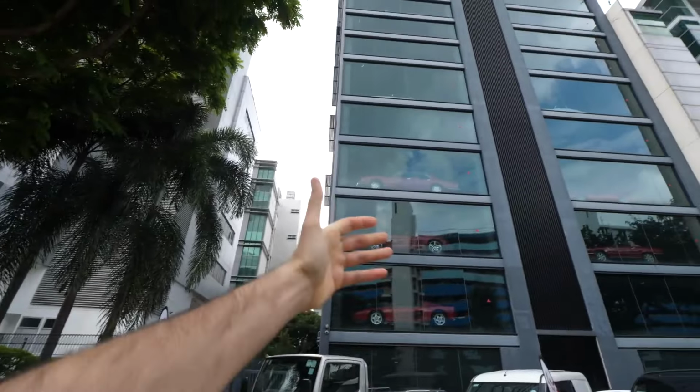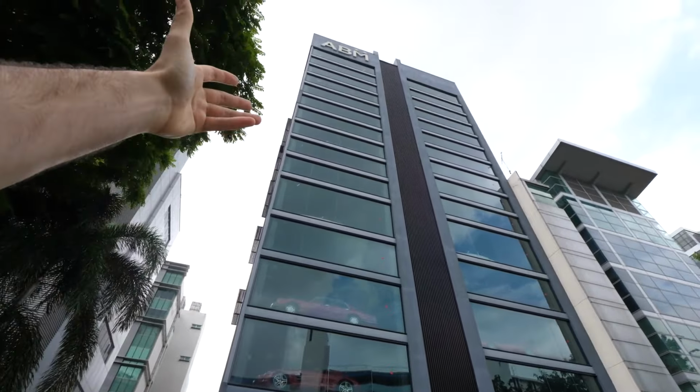And I've seen it online, but it seems like a joke. Like, it seems like an April Fool's joke. So it's up this street. I'm so excited to show you guys what it is, and I'm excited to see if it's actually real. Ladies and gentlemen, welcome to the car vending machine. I don't want to make them think I'm gonna buy a car, but let's see if they'll let me bring down one of the luxury vehicles.